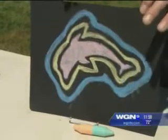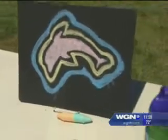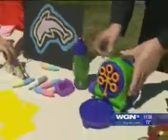Cleans up with the garden hose. Just spray it over, and you're done. Or you wait for the rain, and you leave it all the way down the street until it looks fabulous. Bubbles are always great.